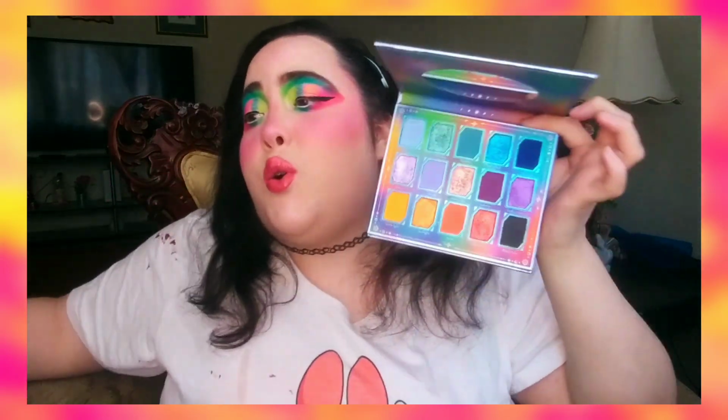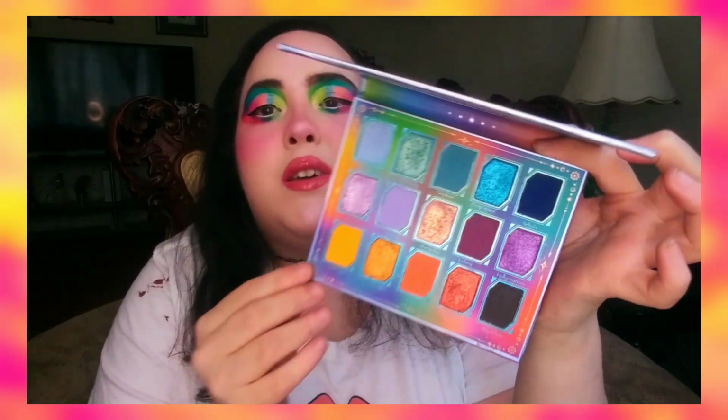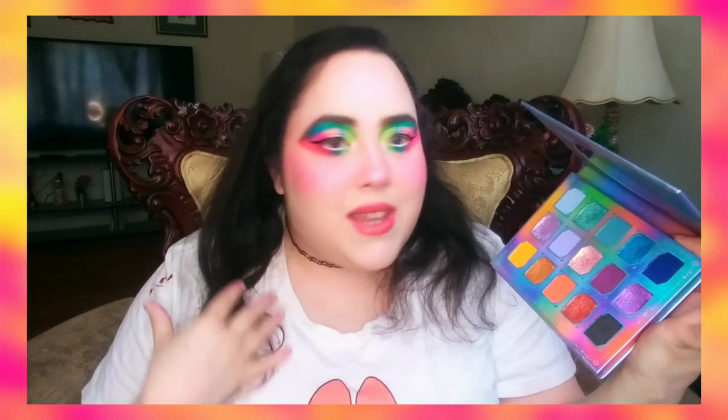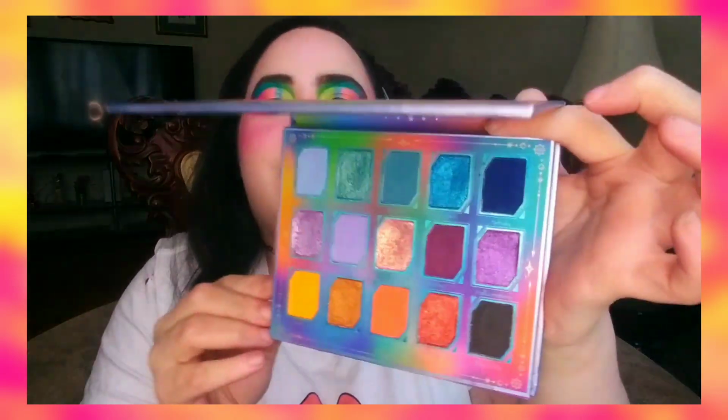Odins Eye is so good. It's a little bit pricey, but the quality is awesome. And I'm happy to have it in my collection. Good for summer and good for a little date night look. If you go on a date. I mean, I never go on a date, so I don't know. But if I did, I would probably pick these dark tones because I want a dark look.